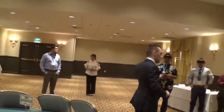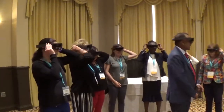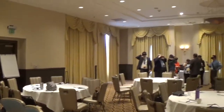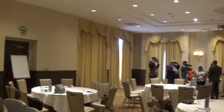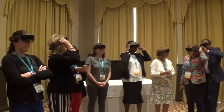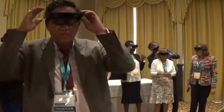Pretty good? So on the left side, there is a button. Press the button on the outer handle. Can you see that? Now you should see an image come up. Who has problems? Raise your hands if you have problems. Okay, hang on a second.